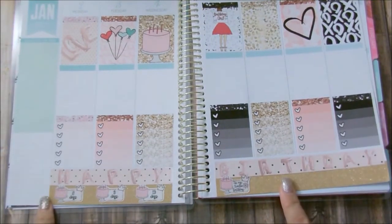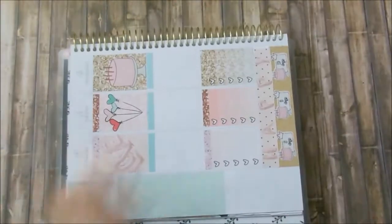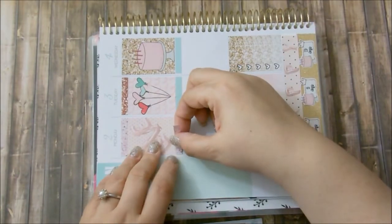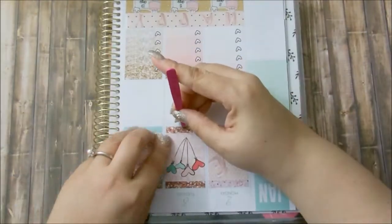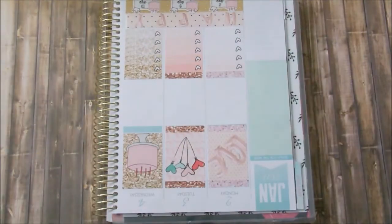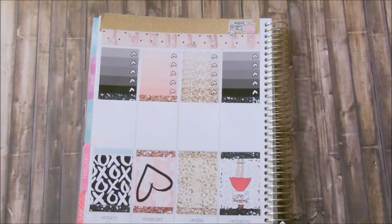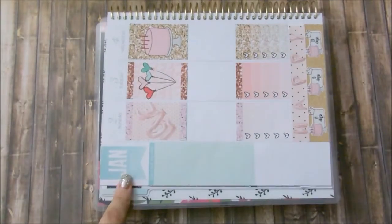Okay, those came out awesome. I really do like that. I think I'm gonna put some washi here to finish that off. Work on my sidebar.